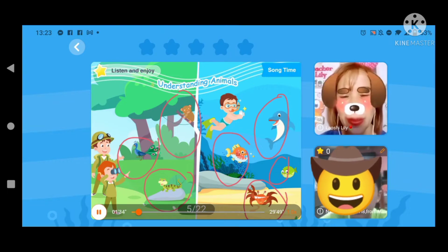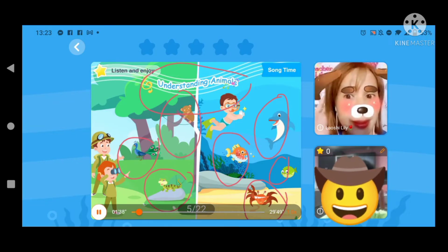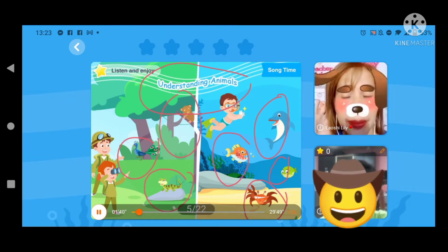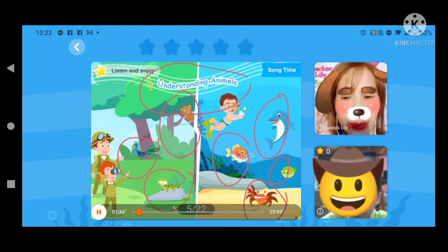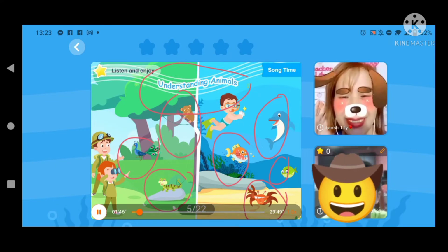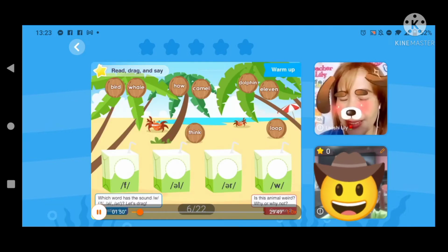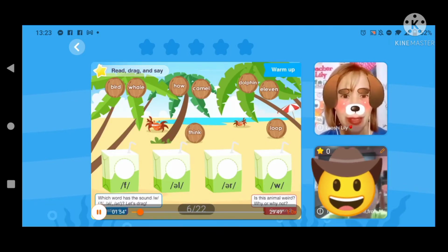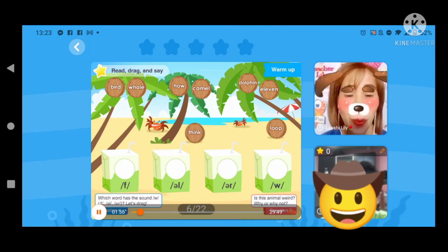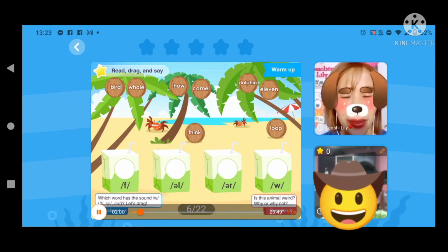Okay, so it's important that we understand animals, right? Because animals have their abilities too, like humans, right? Okay, now here are some of these. Before that, we're going to learn these words in the coconut tree and here on the beach.